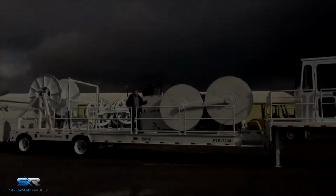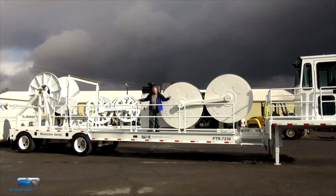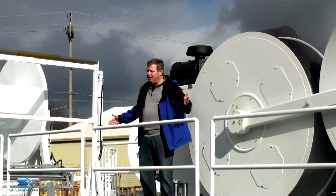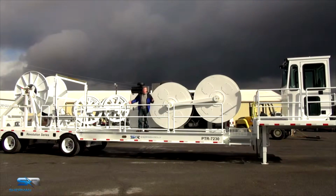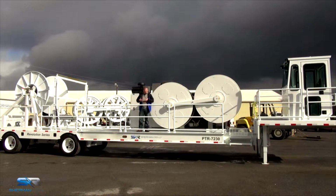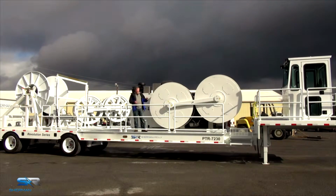Coming to you on top of our new transmission class 30,000 pound puller. It's our PTR 7230, 48-foot fifth wheel trailer. Pretty typical for the transmission market when you get up to equipment of this size. We understand that the footprint for this piece of equipment may or may not meet the needs of all of our customers. So what we have done is come up with a 2-piece version of this exact setup.